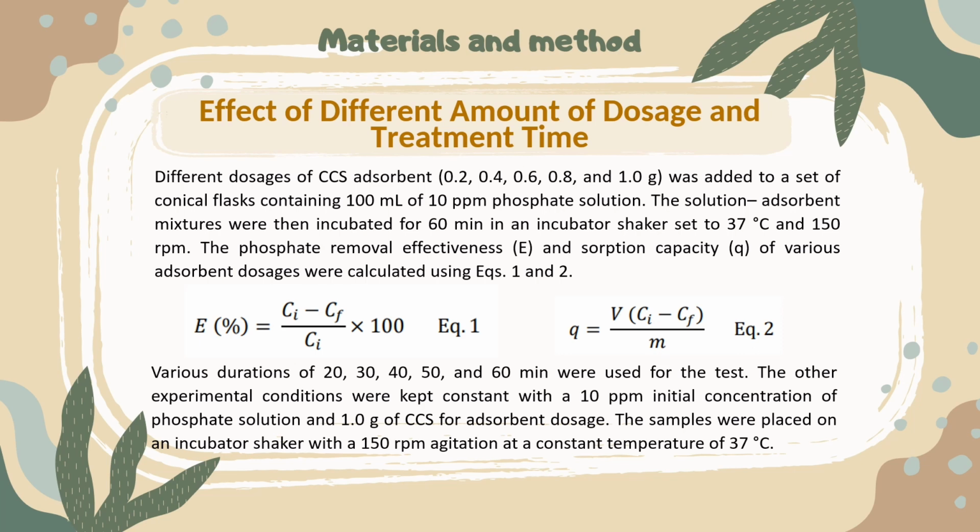The other experimental conditions were kept constant with a 10 ppm initial concentration of phosphate solution and 1 gram of CCS for adsorbent dosage. The samples were placed on an incubator shaker with a 150 rpm agitation at a constant temperature of 37 degrees Celsius.